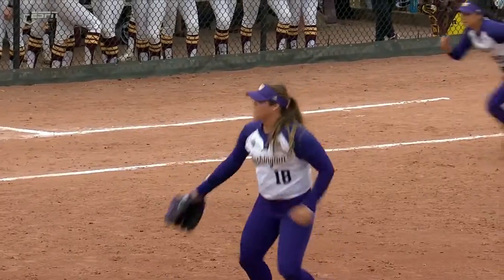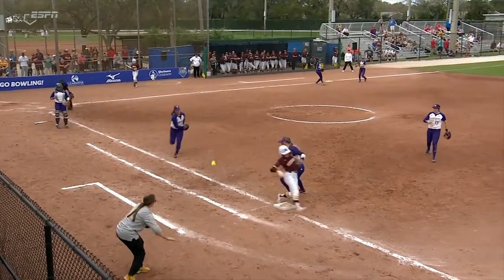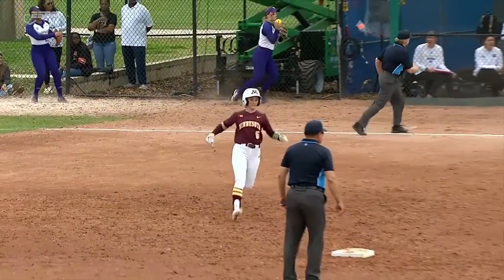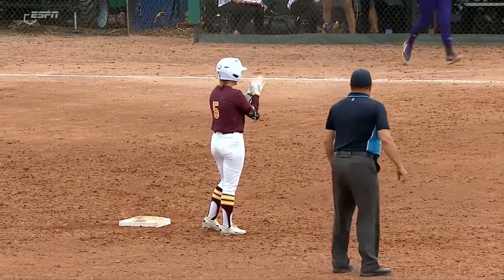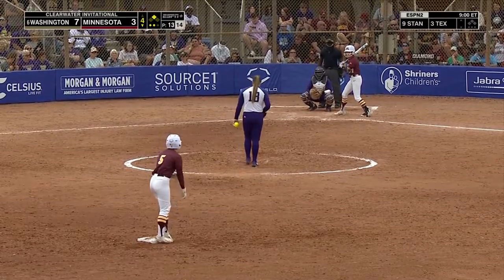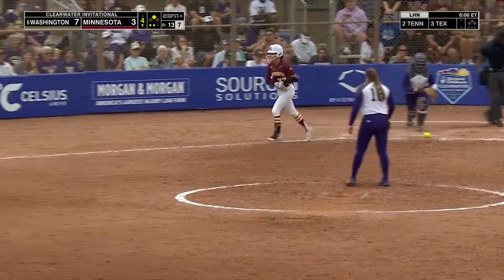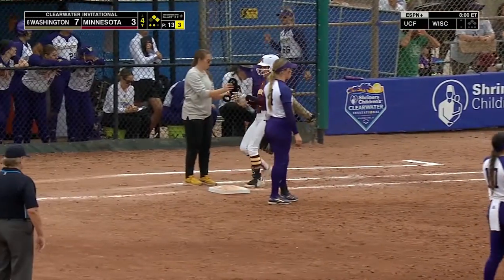And this is just savvy base running, a drag bunt, knowing that the pitcher has to cover that area with the first baseman anchored to first base. Minnesota takes advantage of a huge miscue by Washington, Lopez in the circle throwing that ball away, and gives Minnesota an opportunity to come back in. It goes back to the top of the order with a runner in scoring position as Kayla Chavez is hit by Lopez.